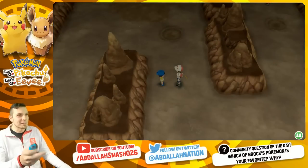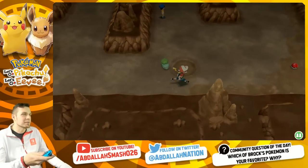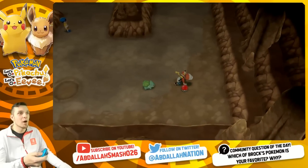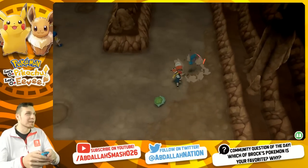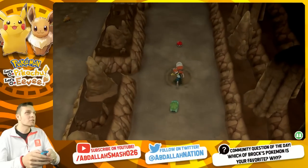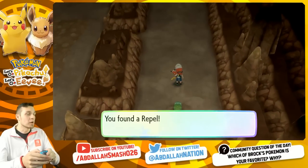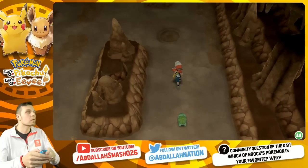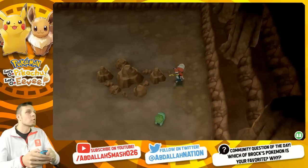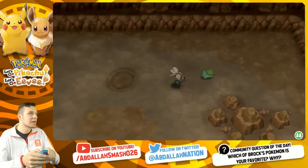You know, 160 seems like a lot right now, but it's chump change. I'm sure that towards the end of the game we'll be like, oh dude, remember when we were going crazy over 160 drops for money? A large Zubat. Okay, that was interesting. We got a Repel. Okay, that's great. Why even use a Repel when you can just dodge out of the way of them?